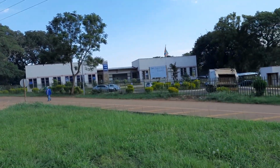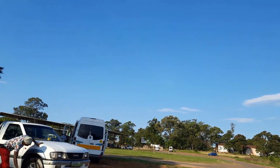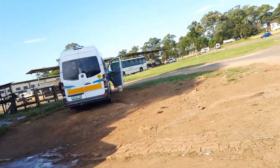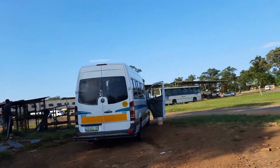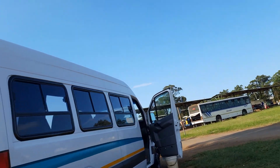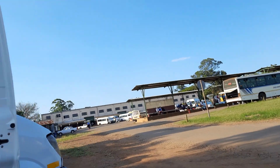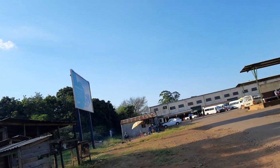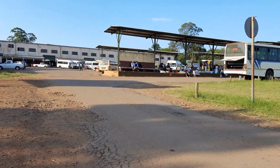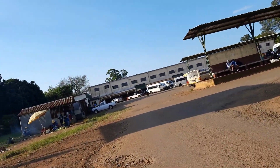That's Siteki Town Council. We are going up to the bus. Guys, that's the bus rank. Here you can take vehicles to Simunye or Mananga. Then from here to Manzini. But you cannot take one from here to Babane, so you have to go to Manzini, then you connect. And this is the bus rank, and people are roasting maize as usual.